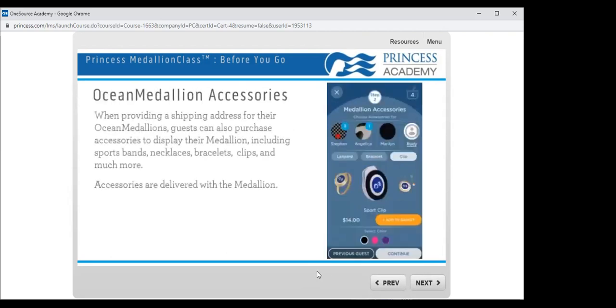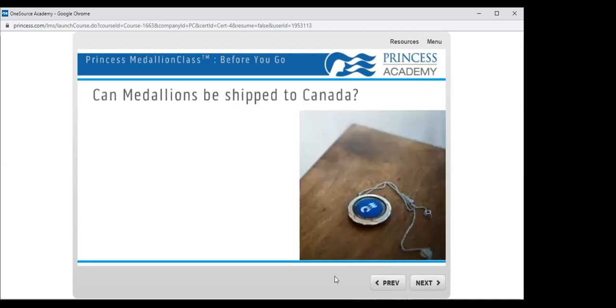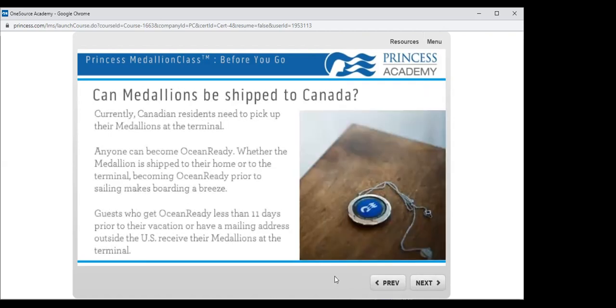Ocean Medallion accessories. So you can get a ring, a necklace, okay? When providing a shipping address for your medallions, guests can purchase accessories to display their medallion: sports bands, necklaces, bracelets, clips, and much more. Accessories are delivered with the medallion. Can medallions be shipped to Canada? Currently, Canadian residents need to pick up their medallion at the terminal.